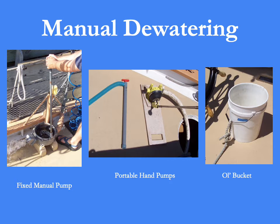If the engine is down and the batteries are dead, we also have a variety of manual pumps at our disposal. Even some of the 5-gallon buckets on board used for other purposes can be employed for dewatering the ship.